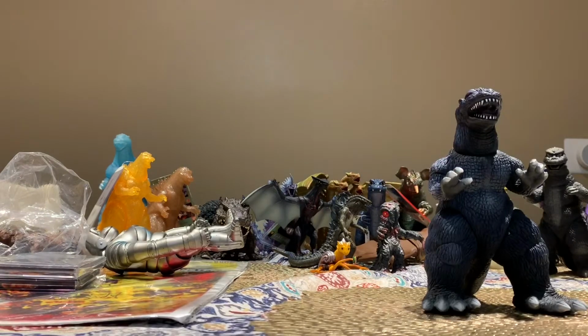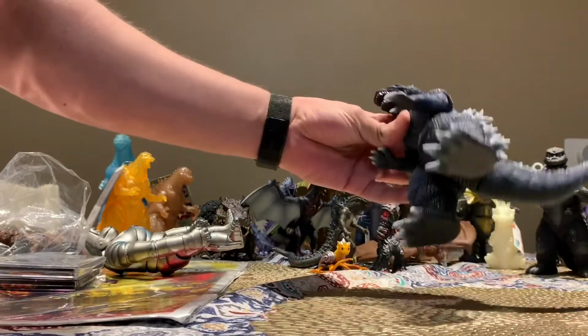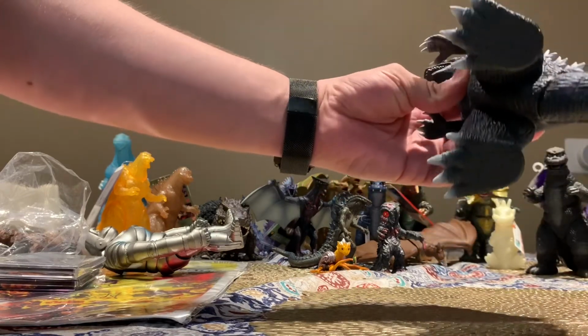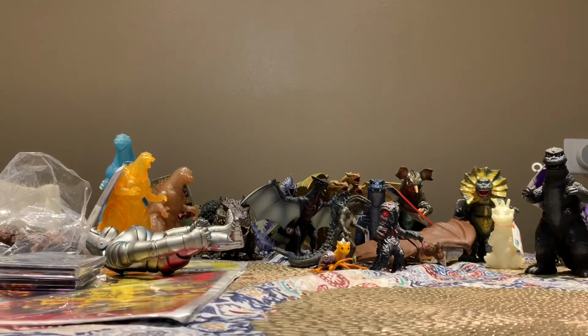He was, I believe, 120. I bargained it down to 80. Yeah, this one was 80. I have no regrets. It was this version and a version where he was all black, but I prefer all black or colorful ones. I like color on my figures. Let's see.